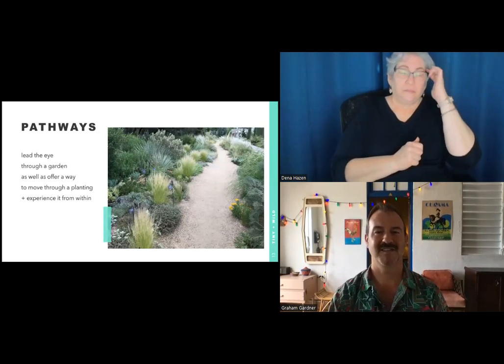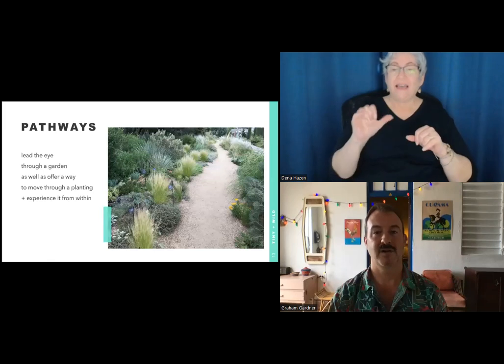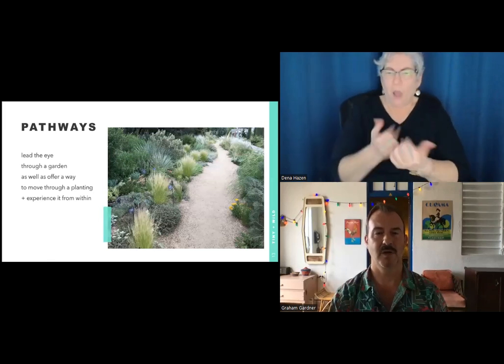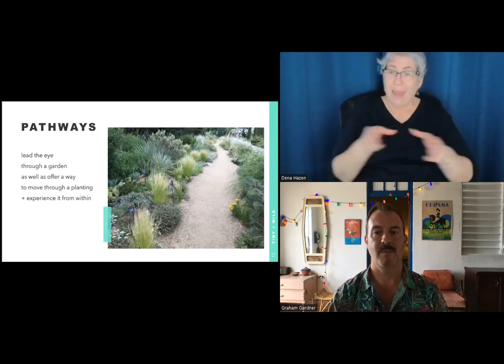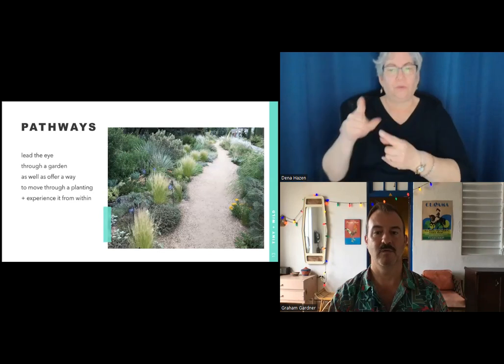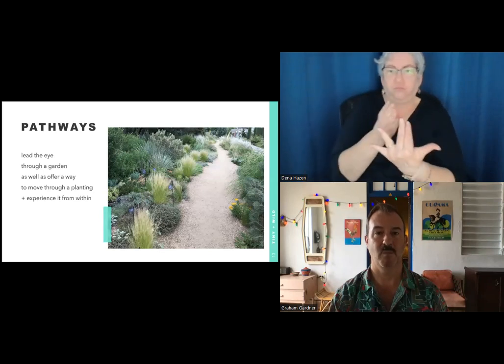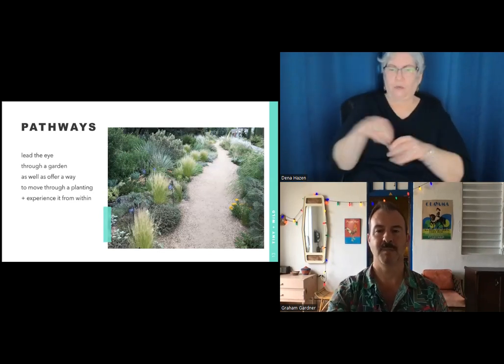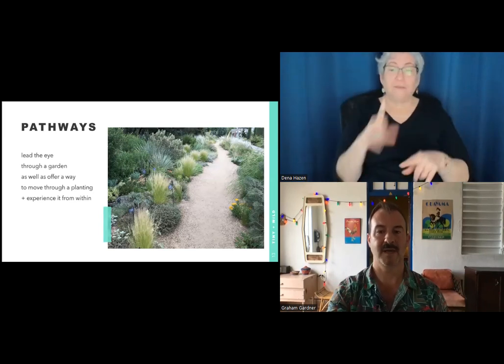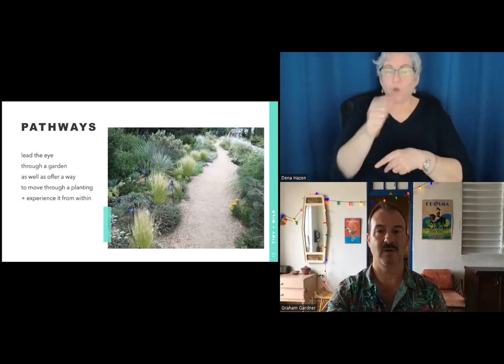As we discussed in the site assessment slide, circulation is key. How will you access your meadow? Will you include a path? Pathways lead the eye through a garden, as well as offer a way to move through a planting and experience it from within. Depending on the scale of your mini meadow, keep in mind access for maintenance so that you don't compact the soil or trample the plants.